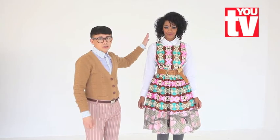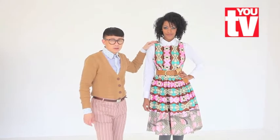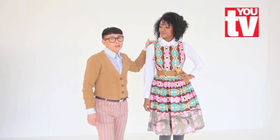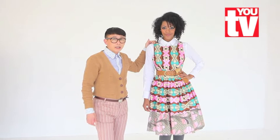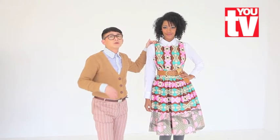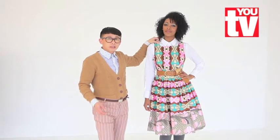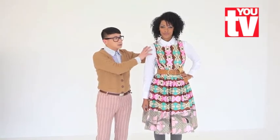And the second look is all about prints. Most of you will probably wear the white shirt under a black dress or a white dress, or with denim. But I'm trying to make it look more fresh and modern. I'm bringing a little printed dress. You can see.